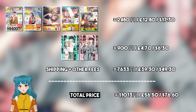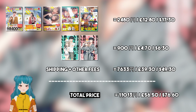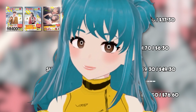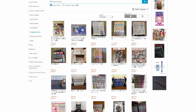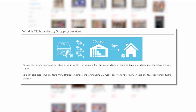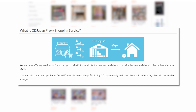If you add up the shipping and the book costs, each volume averaged around £9, which is below average for the price of a single volume in the UK. So, if you can justify girl maths, then I'd recommend purchasing manga from here. Due to purchasing an incredibly niche series, I did have to purchase my order through their proxy shopping tab. It's essentially items that are not directly sold by CDJapan, but by third-party shops that sell via CDJapan.